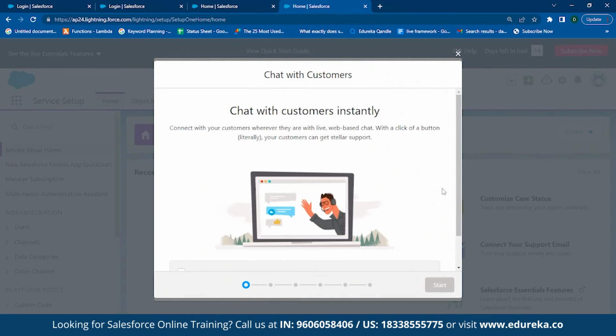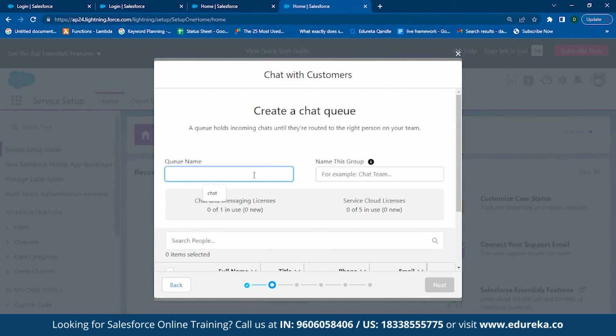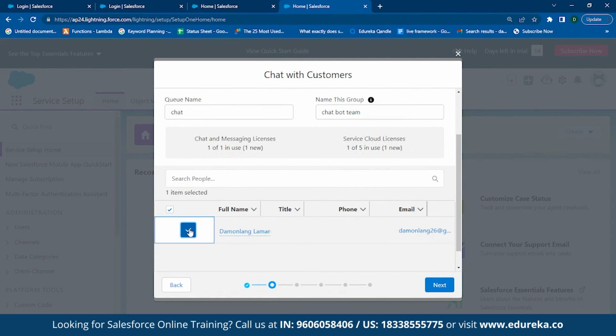So this is an overview of what Chat with Customers is. You can just scroll down, click on the Agree button and click on Start. Then on this page you can add your chat queue name, let's say chat, and the group as chatbot team. Below here you will see the list of the users in Salesforce. You can select all the users that will handle the chat support. I'm going to select myself here as chat support, and once you're done you can click on Next.